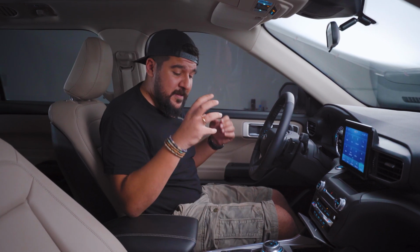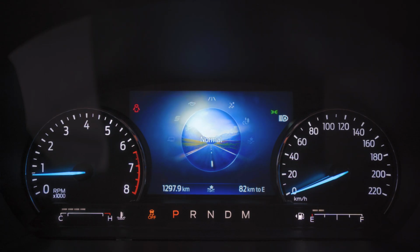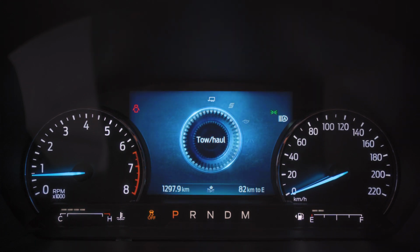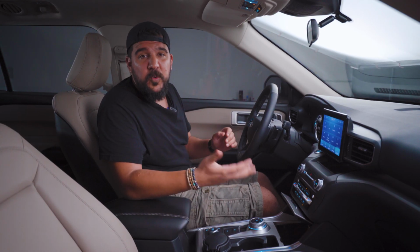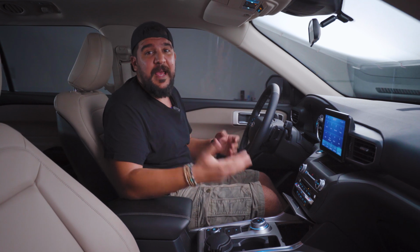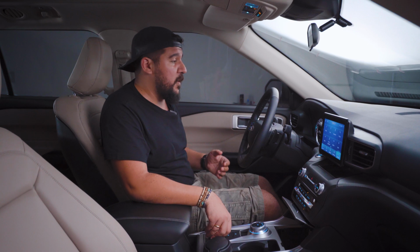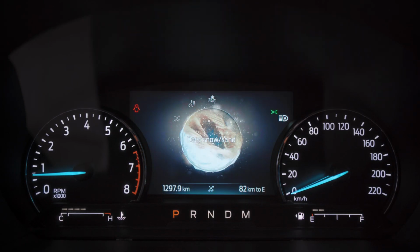As well as this car being the 4-wheel drive version, it gets this swivel down here which you can control your drive modes. Now the car is set automatically to normal mode, and on top of that you have a sport mode which changes the characteristics of the throttle response as well as the gearbox. Then you have eco mode, which is pretty much the opposite, and then tow haul mode, so the car understands that it has to downshift a little bit earlier when going down hills. And then you do have your off-road modes, which consist of slippery, trail, as well as deep snow and sand.